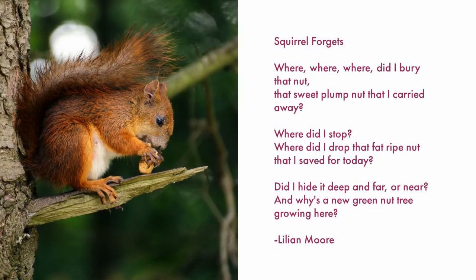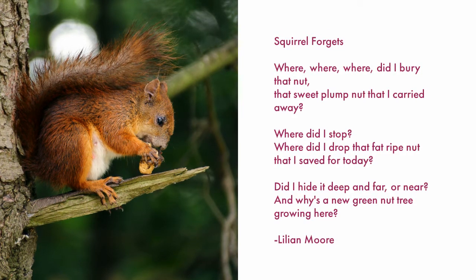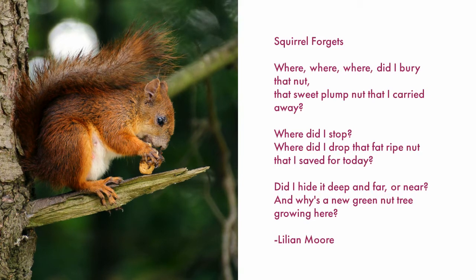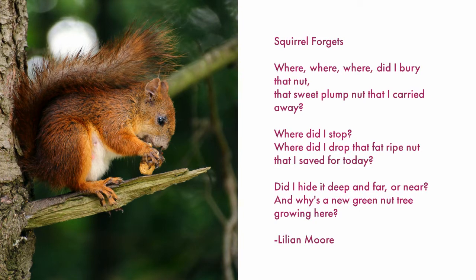Squirrel forgets. Where did I bury that nut, that sweet plump nut that I carried away? Where did I stop? Where did I drop that fat ripe nut that I saved for today? Did I hide it deep and far or near? And why's a new green nut tree growing here?